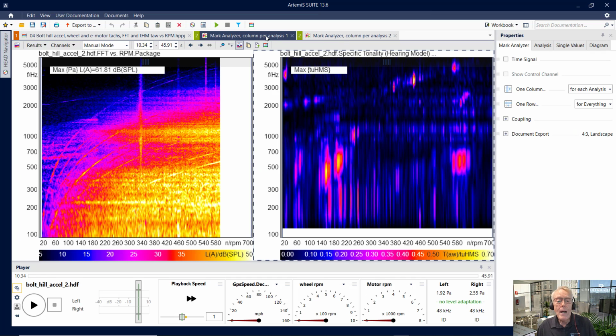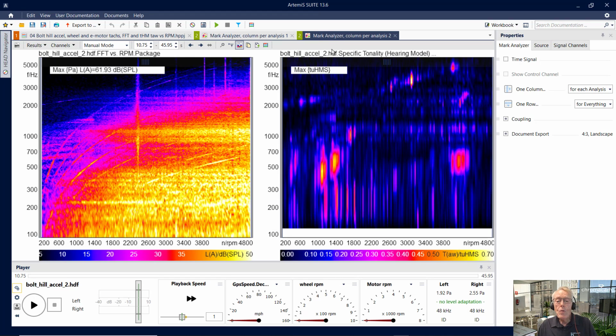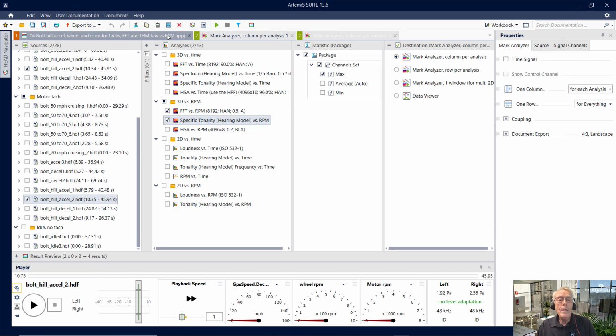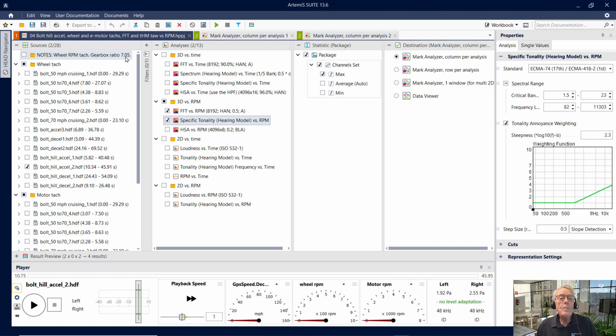and by the way, the left graph is according to the wheel RPM, and the right graph is according to the e-motor RPM. The e-motor ratio on this vehicle is 7.05 to 1. So we were able, from the wheel Kistler 1000 pulse per revolution sensor, to multiply by 7.05 and derive the E-motor.